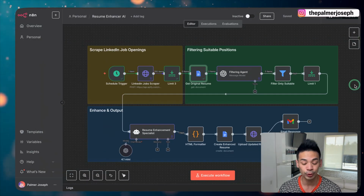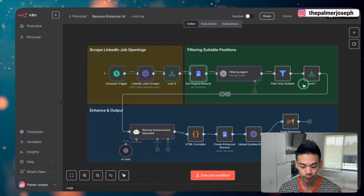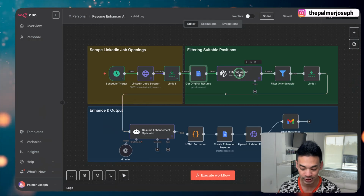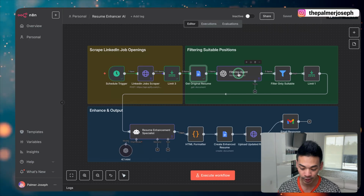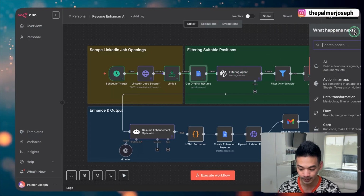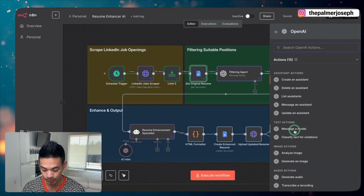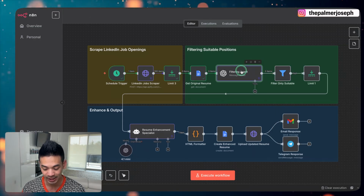Okay, now once we have our original resume put into n8n, we can work on the succeeding nodes. We got to go into this next node, which is an OpenAI message a model node. How you get this is click on a plus sign, type in OpenAI, click on that, and this is message a model, which will bring you this exact same node.